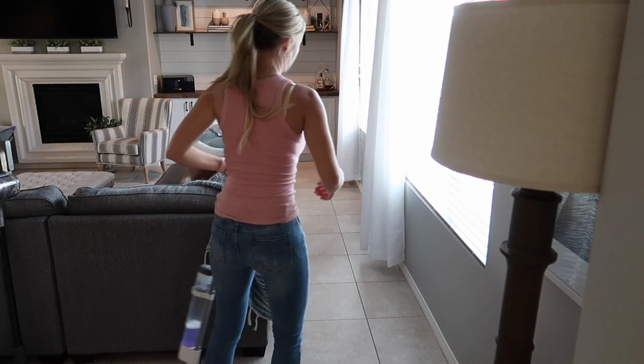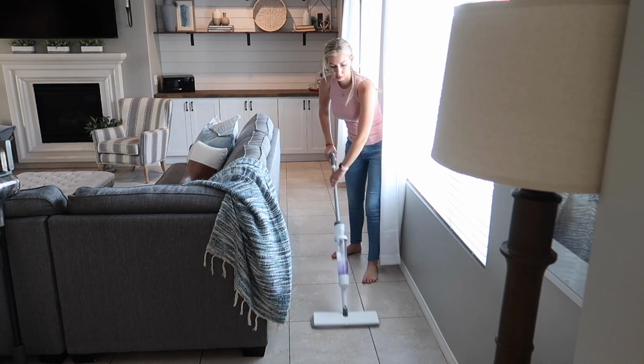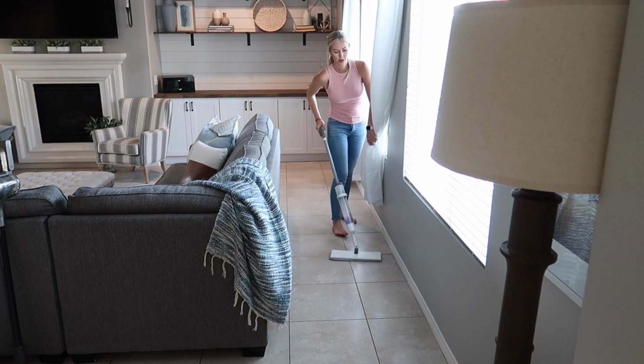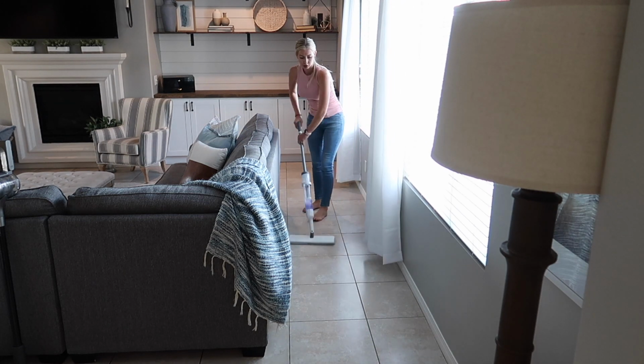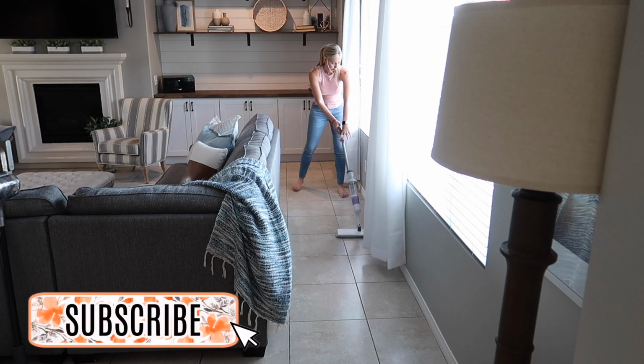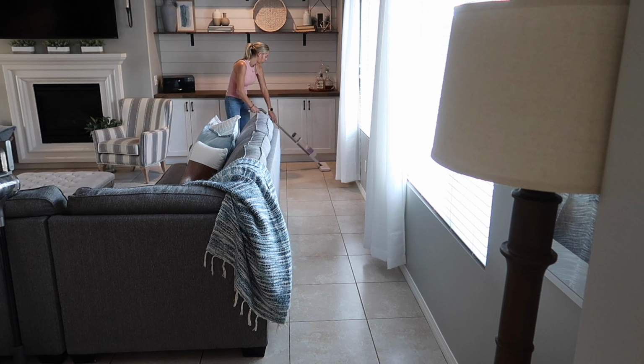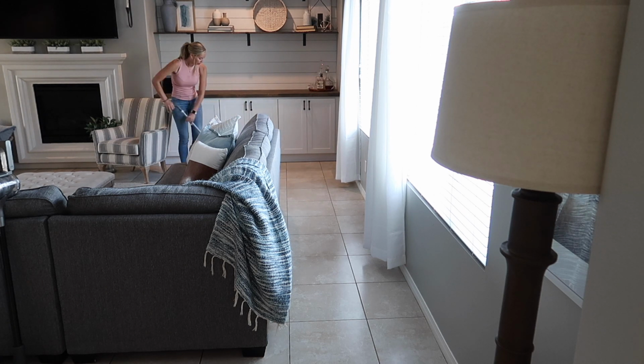The last thing I'm going to do in this room is I'm going to go ahead and mop this side of the room, and I'm going to go ahead and call it a day. I've pretty much hit everything in this room other than the mantle and the shelving, and that's because I just did that in a previous video. So if you guys want to watch that one, I will have all that linked down below so you guys can check it out. But everything else I got clean in here, and it feels really good.